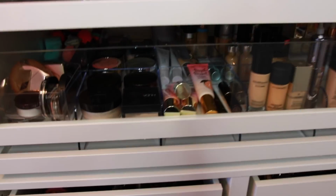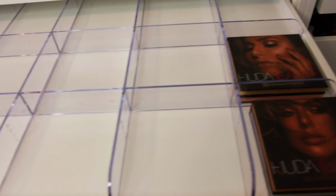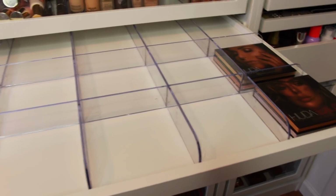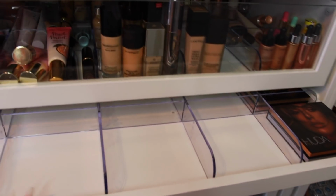Next up, we have another pull-out tray, and this tray has one of the organizers in it. And this tray has not been dedicated yet. I do think I'm going to put mostly highlighters and highlighter palettes in here, but right now it just has a few of the Huda Beauty highlighter palettes as well as some new products from Lancome. But this could be used for anything. It could be used for lipsticks, which I've seen people do, and I think I'm gonna need more space for highlighters, so I think that's what it's going to be, mostly highlighters for me.